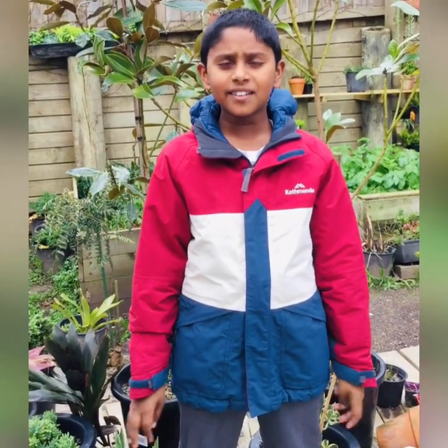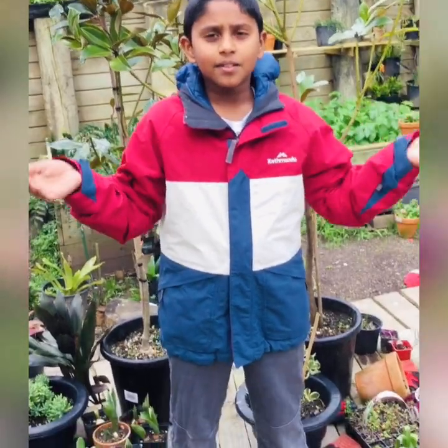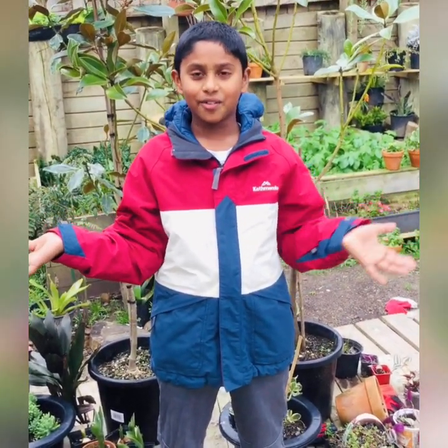Hi guys, I'm going to show you guys one of the most beautiful places in New Zealand called Milford Sound.